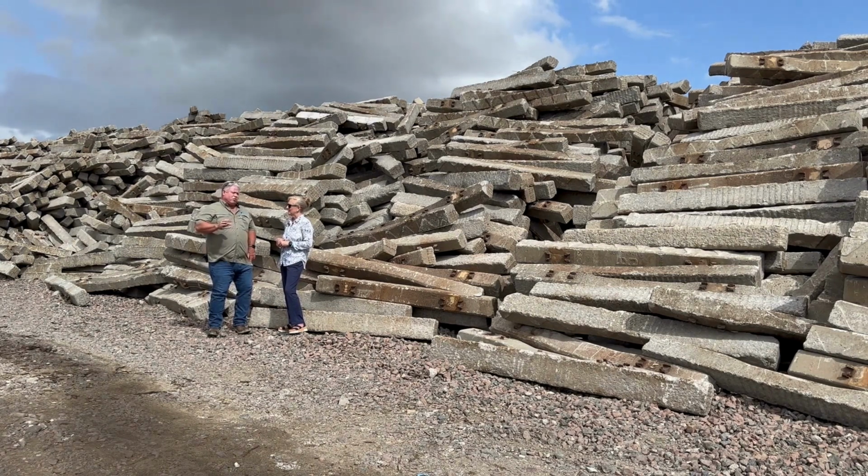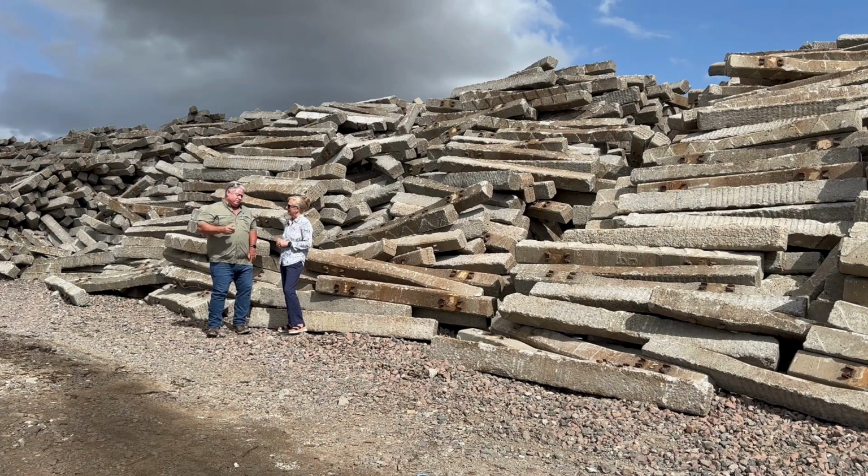Oh my gosh. So it's quite a large reef. It's the largest in the state of Texas. It's got more material than all the other reefs put together on it. It's marvelous. It's beyond good.